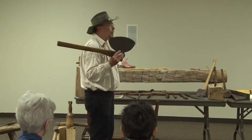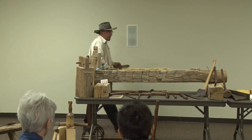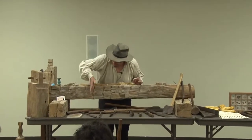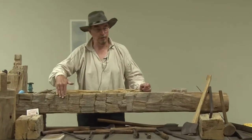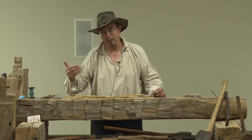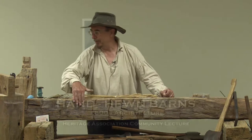So now we got the log square. You roll over, you square off the next side. Keep doing that, obviously, for four sides, and you have your first beam. Now you can see why all these funny little marks. It wasn't because they were lousy craftsmen, as you'll see. They were very intelligent about how the master craftsman made these. But at least now you know what a hand-hewn log is.